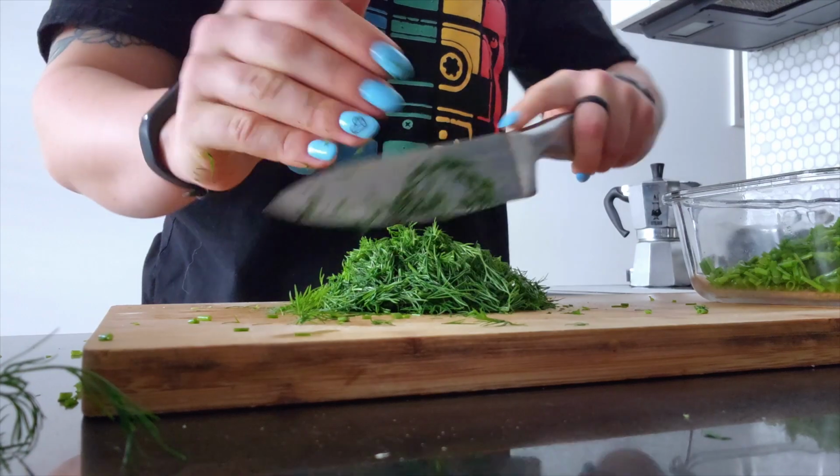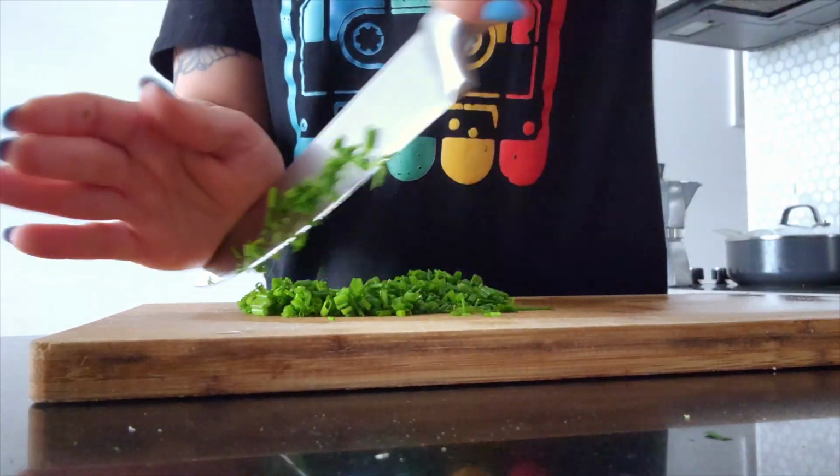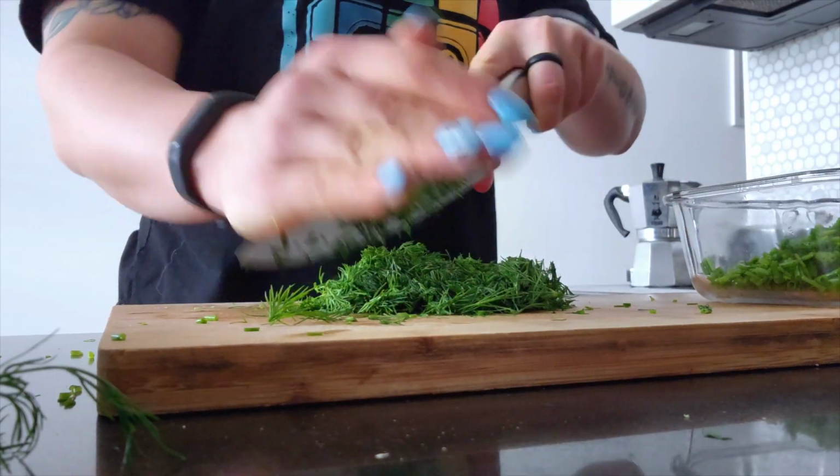Our taste buds as humans do enjoy variety, and there's no reason why we can't get that variety in a healthy way. Now, whenever I am short on time, what I like doing is grabbing a fresh herb or two and just chopping it finely on a wooden board. Now, don't judge my chopping skills. I am not a professional chef.